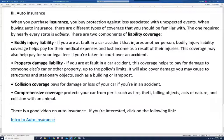The one required by nearly every state is liability. There are two components of liability coverage. So these are the minimums. So you have bodily injury liability. If you're at fault in a car accident that injures another person, bodily injury liability coverage helps pay for their medical expenses and lost income as a result of their injuries. This coverage may also help pay for your legal fees if you're taken to court over an accident.